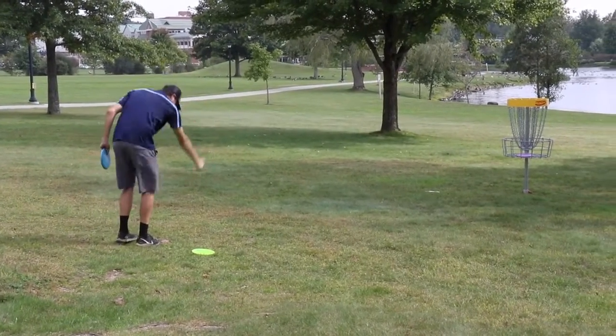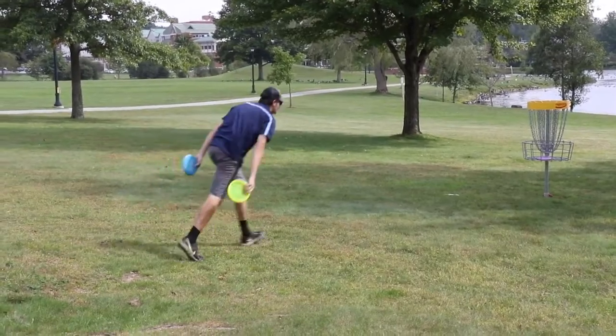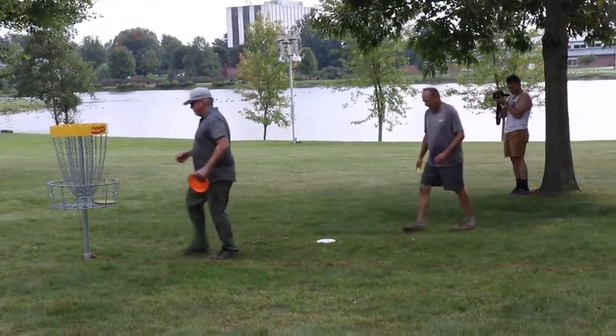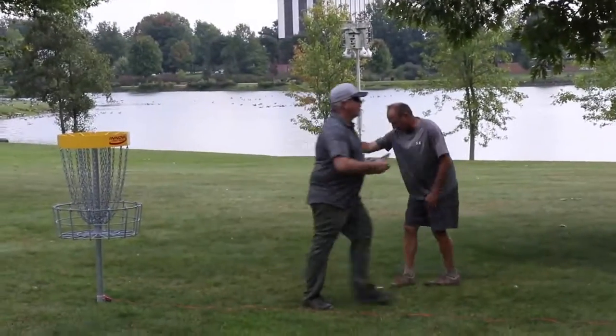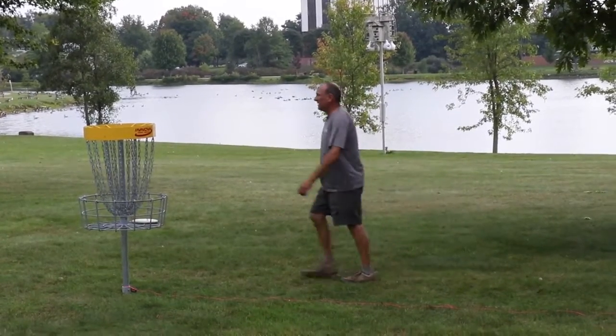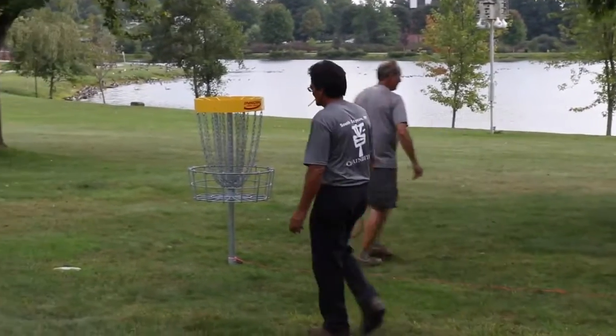Oh, man. Giving the thumbs up to the basket because that was fortunate. You don't often hit the band and find your way in. But Ben got a little lucky there. But he cards the eagle. If you put yourself in a position to get lucky, then, you know, the rich get richer.